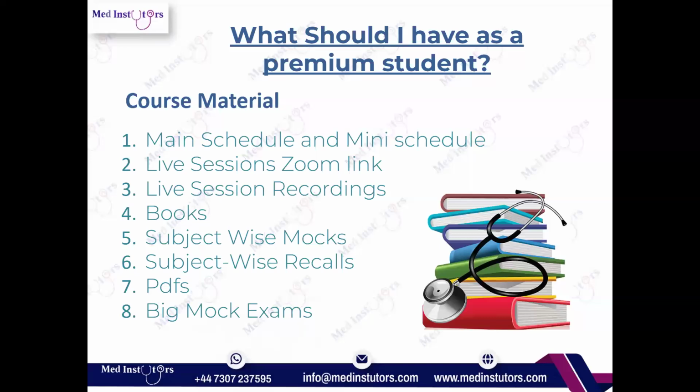And once we are done similarly with all the modules, which I have mentioned previously, we have 12 modules in the MRCOG1 curriculum. At the end of the course, you will have 3 big mock exams. And I think if you follow this strategy, you will revise your course 3 to 4 times. If you follow these guidelines in this structure, you will never ever fail the exam.